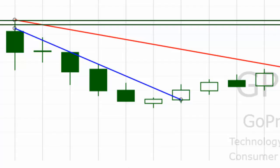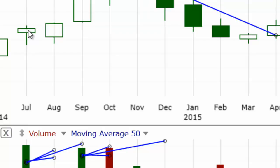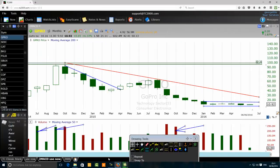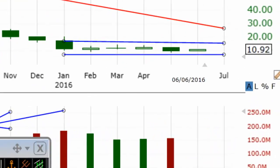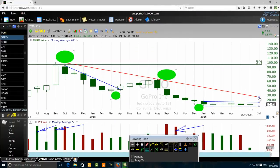So market participants, smart investors, bought this stock in July 2014. But by the end of September 2014, they started to sell GoPro stock, and the stock went down, forming lower lows and lower highs. This is the high, followed by a lower high. This is the low, followed by a lower low. And the price was also staying below the red bearish trend line, joining this high here and this one here.